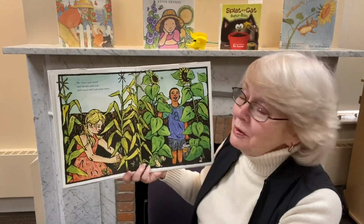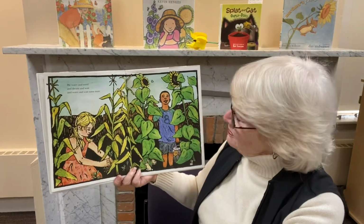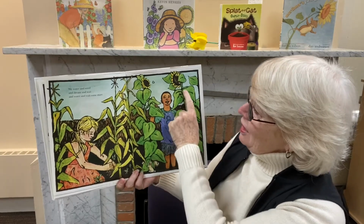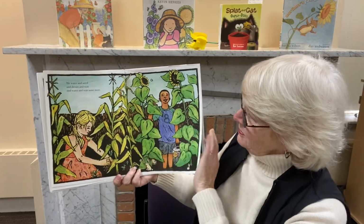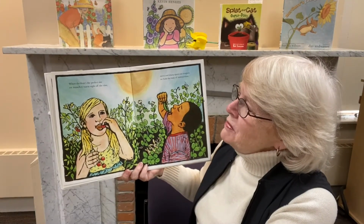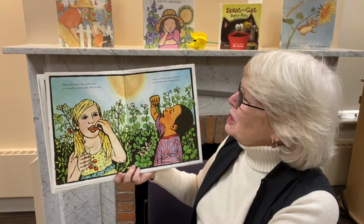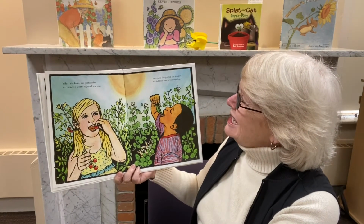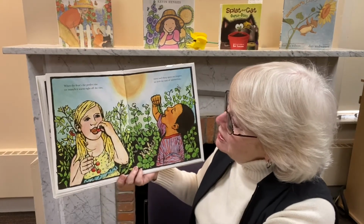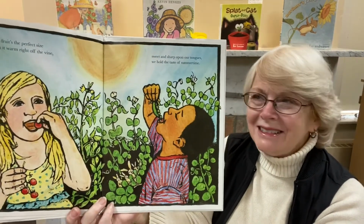We water and weed and dream and wait and water and wait some more. Oh, look at the corn coming. And the sunflower's taller than he is. When the fruit's the perfect size, we munch it warm right off the vine. Sweet and sharp upon our tongues, we hold the taste of summertime. Looks like she's having some cherry tomatoes. And he's having some peas right out of the pod.